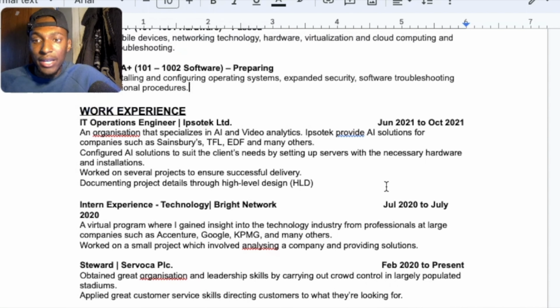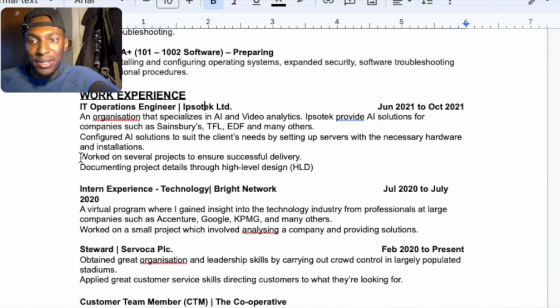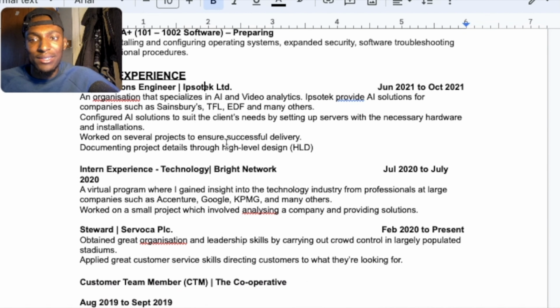So moving on, work experience. This was my 3-month experience as an IT operations manager at this company. I tried to put in a little 2 lines of what the organization is and what they do, and then I tried to say what I worked on, what I did for them. Worked on several projects, documentation, configured AI solutions, and that sort of thing.